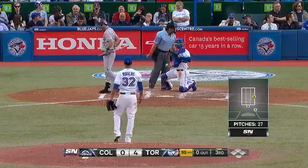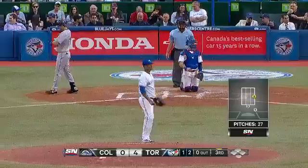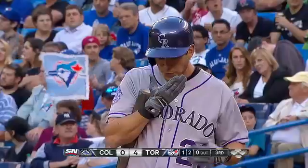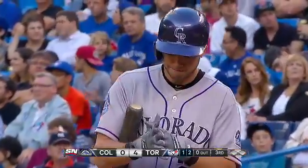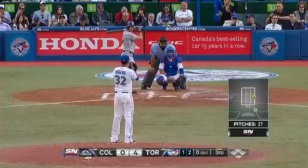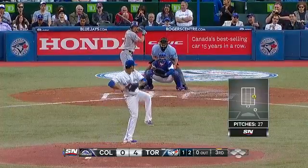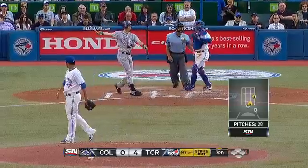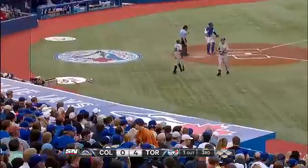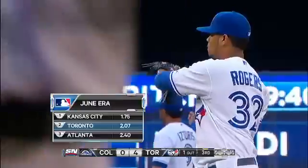Late on that fastball. Last year, Tyler Colvin set career highs with 27 doubles. He also had 10 triples, 55 extra base hits, and he drove in a career high 72 runs. He played all 3 outfield positions for the Rockies and played first base. He strikes out. Good sinking fastball. 1 down.